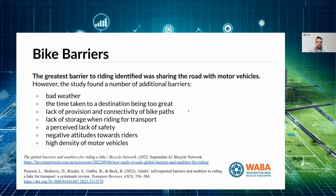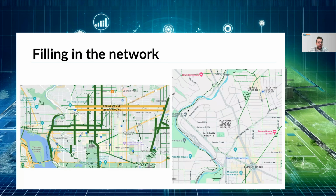Research on this is pretty clear. The single greatest barrier to bicycling are the 1,000-pound metal machines that we have to share the road with. But other factors contribute, some of which, like the weather, are a little bit out of our control. But what we can focus on are two of the factors that are somewhat in our control: connectivity and the perception of safety. And so that's what I'm going to talk a little bit about here. These two. Many folks don't ride simply because there isn't an easy route to get where they want to go.